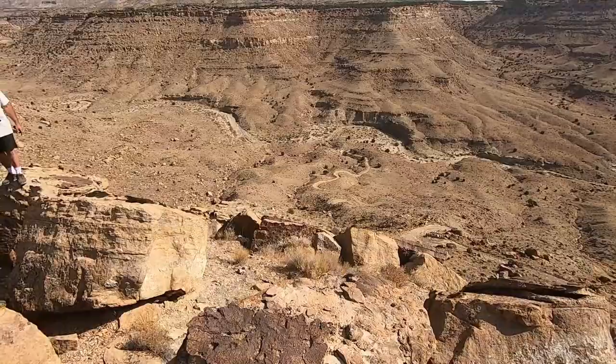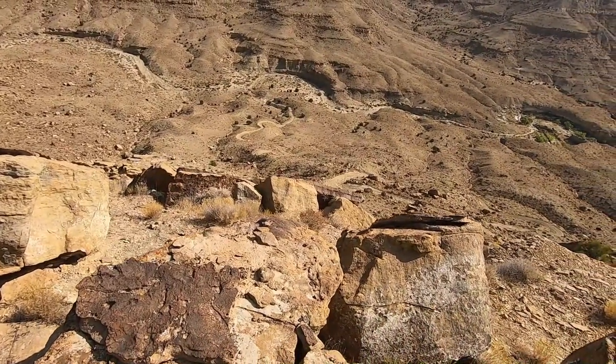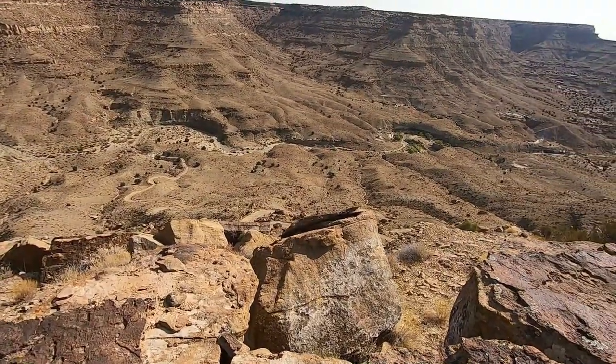There's our trail. Yeah, there's that ditch wash we went through way over there. Yeah, that's where we stopped right there. Stay there, Zeke.